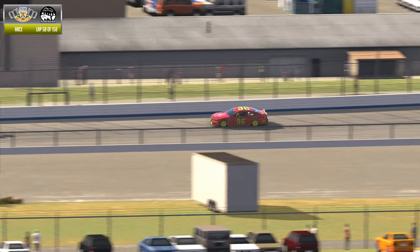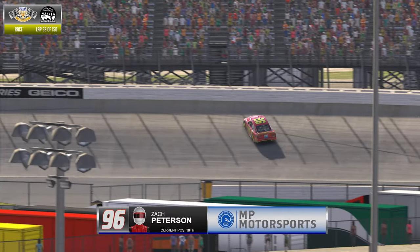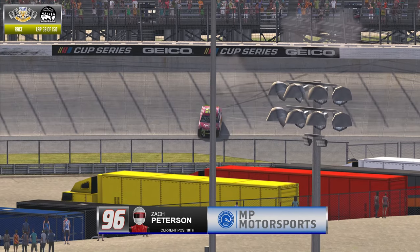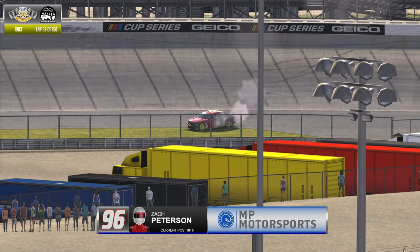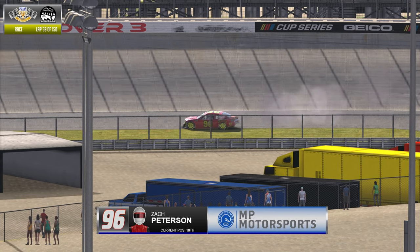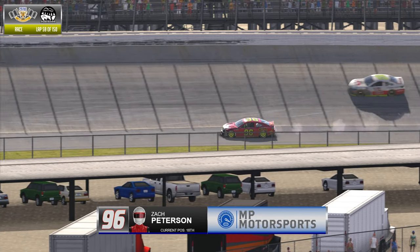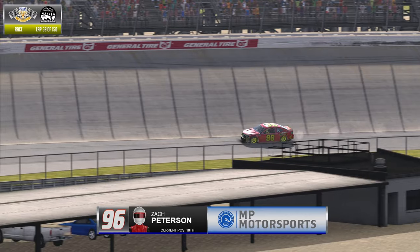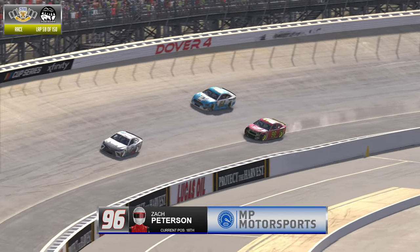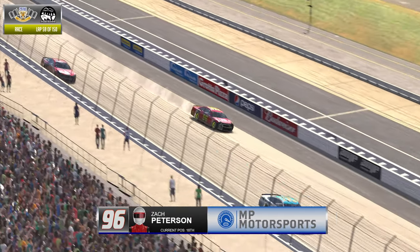Replay. That is unfortunate for Peterson here, and just all by himself. Gets into the wall for MV Motorsports, and unfortunately, you know, we talked about that modified. We like modifieds, but we don't like them when they aren't supposed to actually be modifieds. When they start out as a NASCAR, and you can see the radiator and the grill and the cage there, that's a sign of a bad thing. So he does have a fast repair. He'll be able to use it to get that car fixed, but unfortunate for Zach Peterson there in the 96.